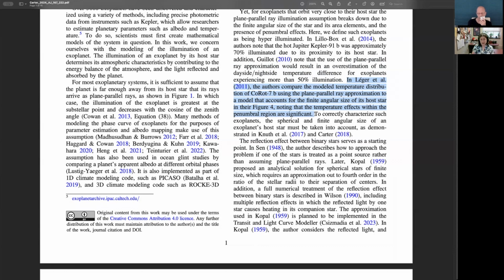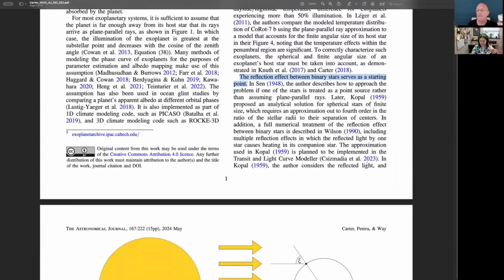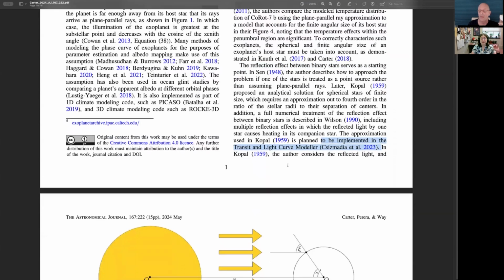To get started on this, it's really helpful to look at the reflection effect for binary stars. The stars actually reflect light between each other. Some early papers in the 40s and 50s and into the 60s looked at this reflection effect. It's starting to also be incorporated for exoplanets in the context of this paper in Lugre et al., in their Starry Code, as well as the transit and light curve modeler by Zismadia et al., 2023. Everybody takes slightly different approaches. My approach is to stay analytical for as long as we can and then start using numerical methods where we cannot be analytical.